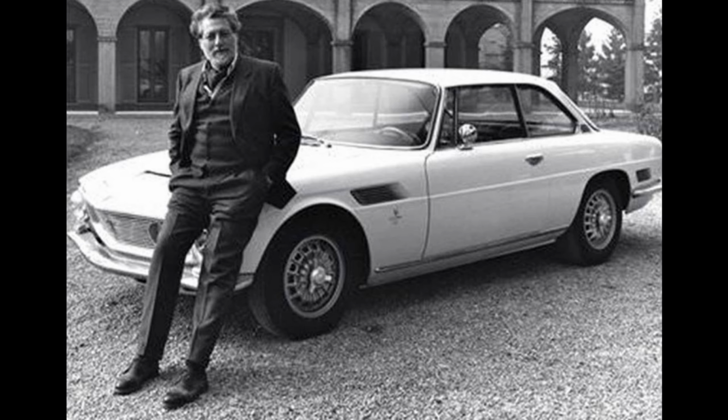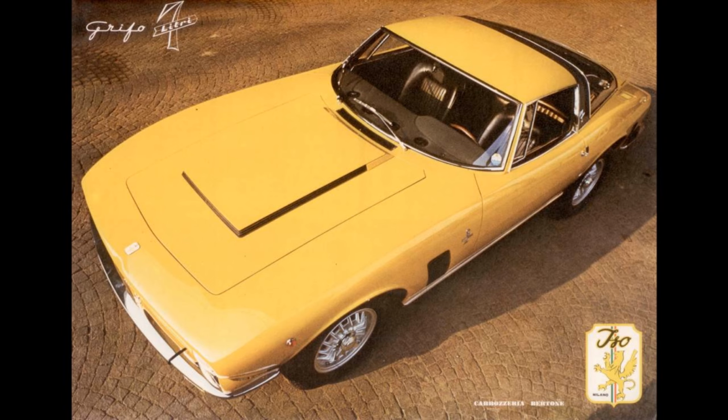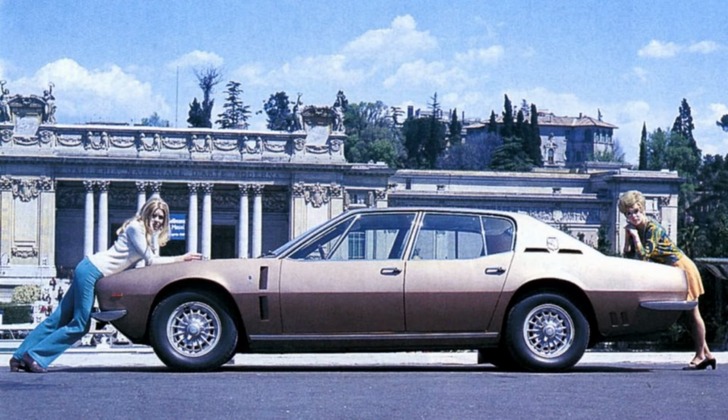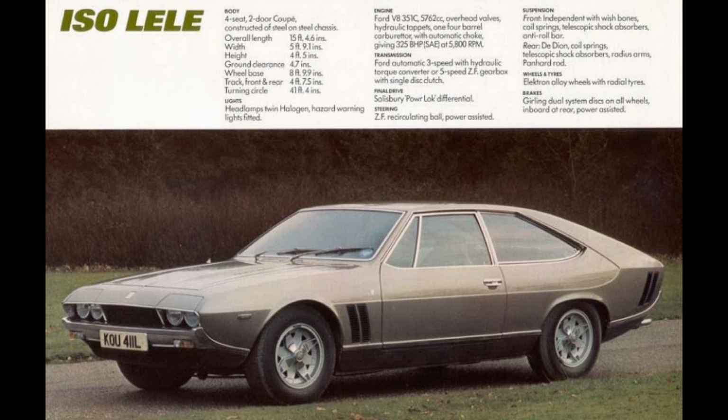So Renzo Rivolta died suddenly in 1966, and so his son Piero took over the company. In 1968, the Grifo was offered with a 427 Corvette motor with tri-power. And also in 1968 came the four-door Fidia S4, which was also designed by Giugiaro. And then in 1969 came the Lele, which was designed by Marcello Gandini at Bertoni. And this was basically the replacement for the original IR300.